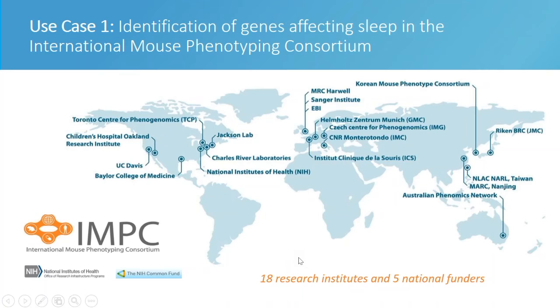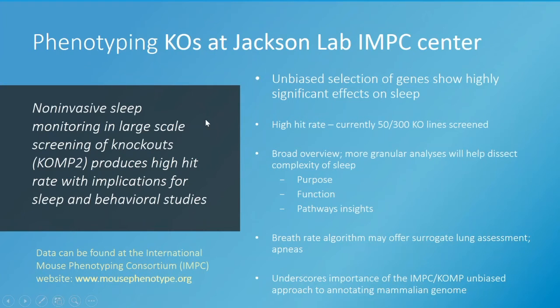The Jackson project was actually part of an even larger international effort to ultimately try to do deep phenotyping on all 22,000 protein coding genes with single gene knockouts, and the JAX being, of course, one of the major centers within the United States for this. But all data is shared throughout internationally on this.